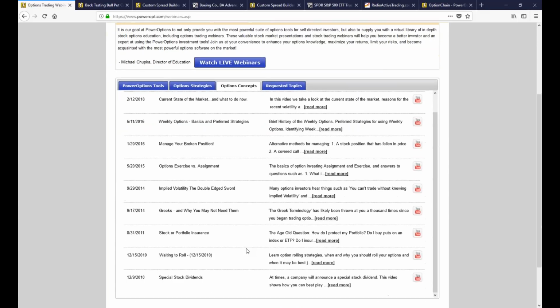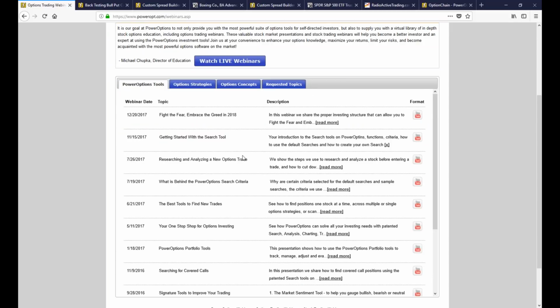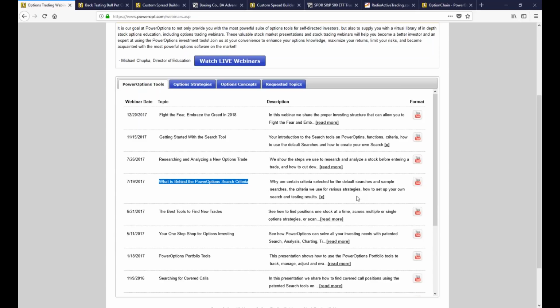I thought there was another one in here. I'll have to find it for you. It's not in strategies, but I thought it was in this section under options concepts. But there's one there, getting started with the search tools. Oh, that's the one I was looking for. What is behind the search criteria? So we cover the main ones in this particular webinar, but it's not a manual. I'll have to work on a manual for you, Mark, in that case.